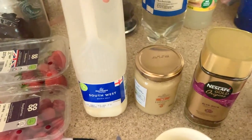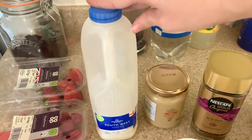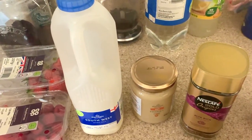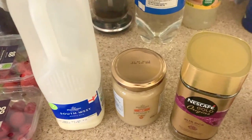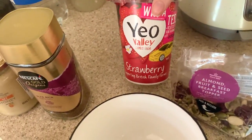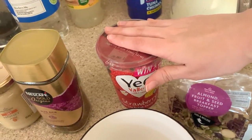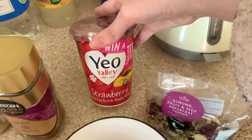And at the moment I'm having whole milk because my boyfriend drinks whole milk. And as you'll see in a minute, I'm actually not having that much milk at the moment, so we're sharing a milk for a change. Whole milk isn't my preferred, but it tastes all right in coffee. So it's all good. And then for breakfast, which is slightly different, I'm having some Yeo Valley strawberry yogurt. This is so good, and it's really cheap as well. It's literally like £1 in Morrison's and it tastes so good.